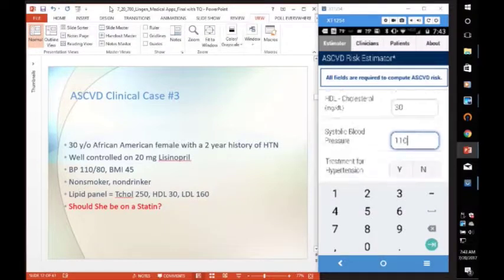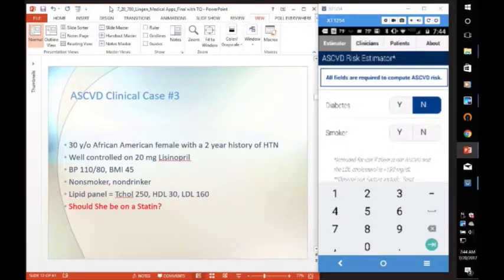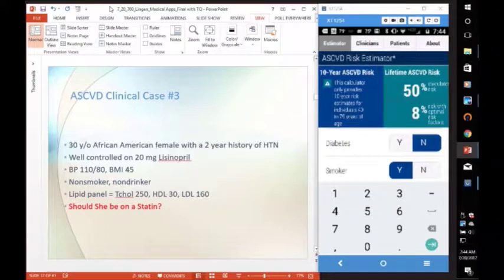Total cholesterol 250, LDL 160. Should she be on a statin? And you're calculating her here. So I would say no. This is going to be another one where it gives us a 10-year risk, but she's under 40. But we've got a 50% lifetime risk, which can theoretically be optimized down to 8%.